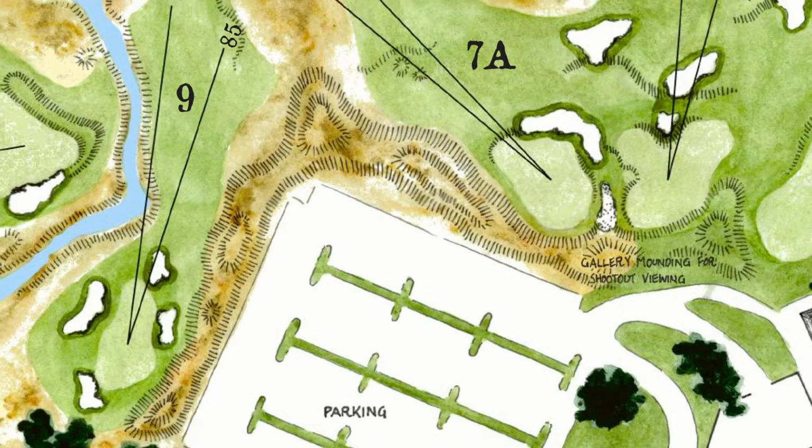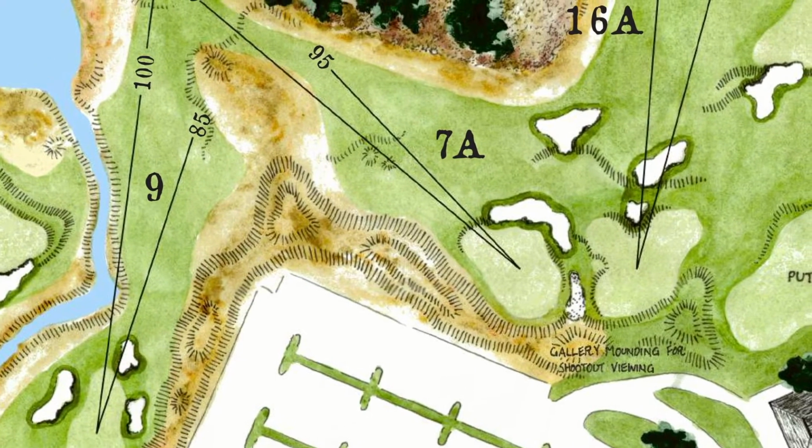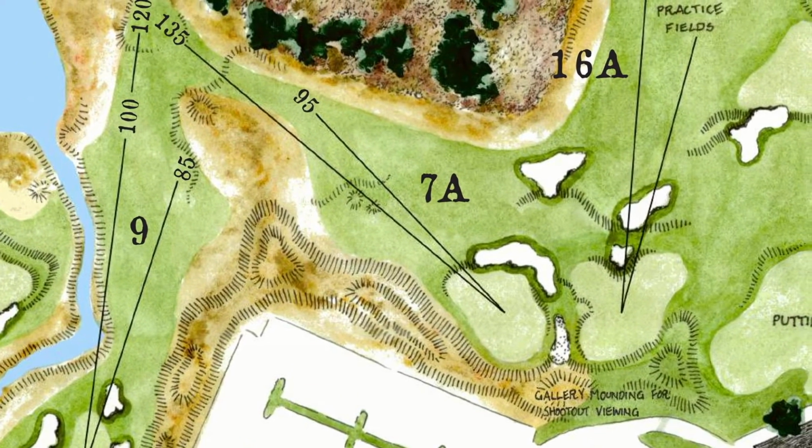It's basically the existing driving range. So if people know the golf course right now, the existing driving range and everything to the left of the existing driving range over to the natural preserve and the parking lot is mainly going to be all practice. So it's a huge practice facility, okay?